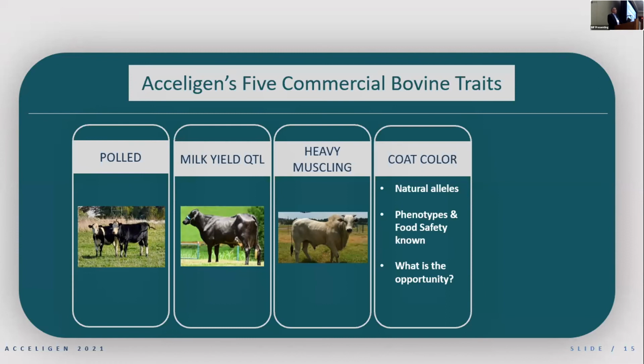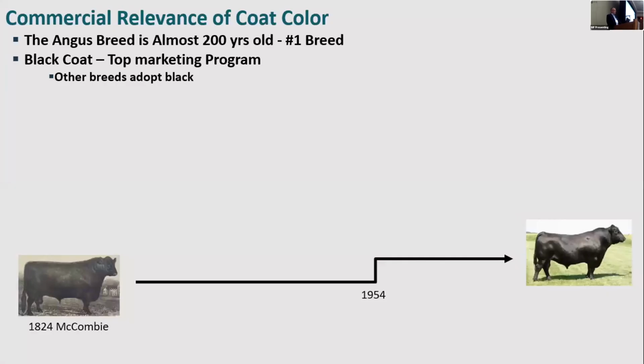So really, what is this opportunity with coat color? Well, the Angus breed is almost 200 years old and it's the #1 breed. They built a fantastic marketing program for their beef, and others have taken on that coat color to try and get within that program. So I'm showing here the Macomb photo from 1824 and a modern Angus bull.